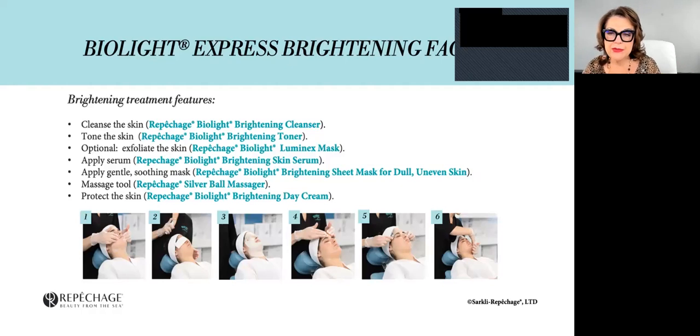This is what we will show you today, the BioLite Express Brightening Facial. So it's very easy. Again, we will just cleanse the skin, do the Luminous mask, remove the Luminous mask, apply and massage the BioLite Brightening Skin Serum. We would then put on a brightening sheet mask. On top of it, we would not remove anything. You can use a silver ball massager, or you could also use an LED set on amber or green or red light to really enhance the whole procedure. And then afterwards, you would apply the BioLite Brightening Day Cream.